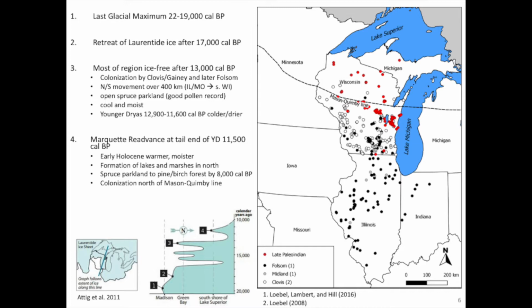And the important change that I want to focus on is you see the formation of this kind of lake and wetland mosaic in the northern part of the state. And we also see this pretty rapid colonization of groups north of that line. So these red dots are late Paleo sites. These are all pretty much sites that I've worked on and examined collections from. Obviously, there's late Paleo stuff further south than that too. Okay.